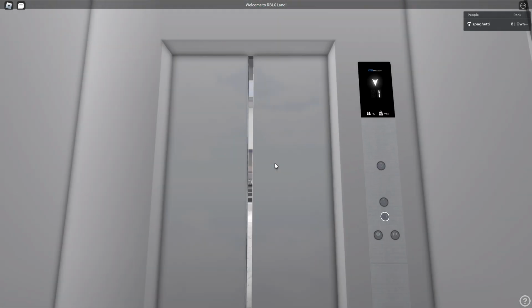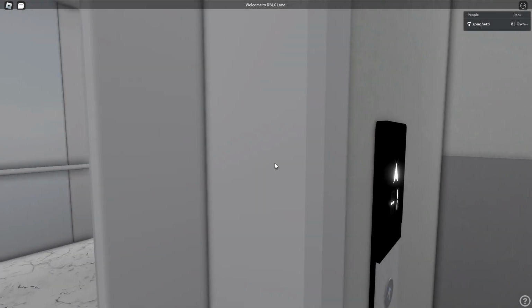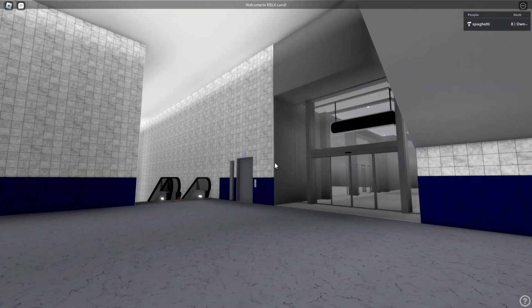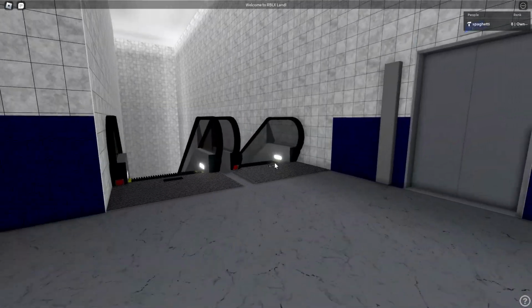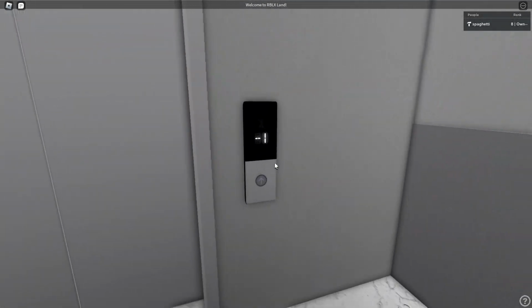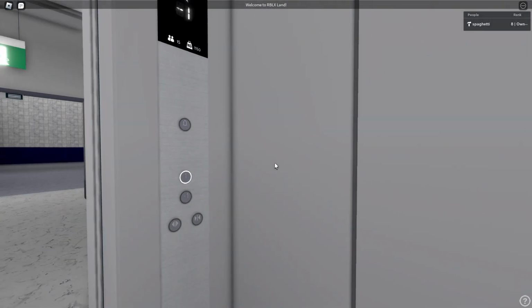Alright, so I'll ride this. I mean, there's absolutely nothing interesting. It's just really boring. It's really cheap compared to those Otis Gen2s. I mean, they are still preserved on the platform levels. So this takes you to platform 2, and the other takes you to platform 1. This piece of crap is just nothing interesting. Guess I'll give this another spin up to level 1.